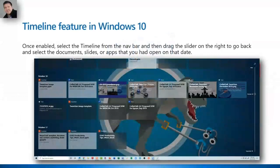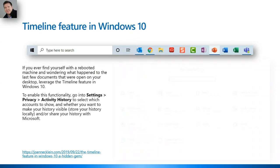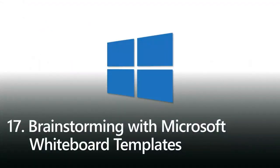Here's another one that I really like. Did I duplicate the number? Did I not change that? I'm going crazy here. Okay, you know what? Never mind. My OCD wanted me to go back and check that, but it's not important.